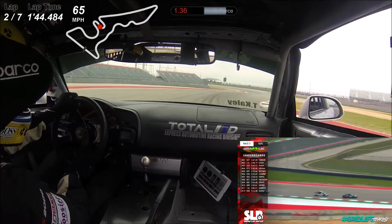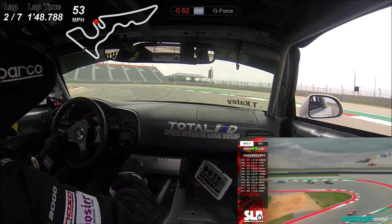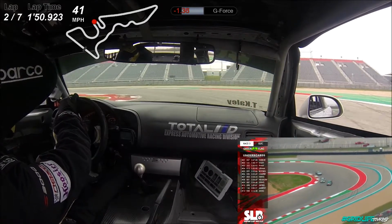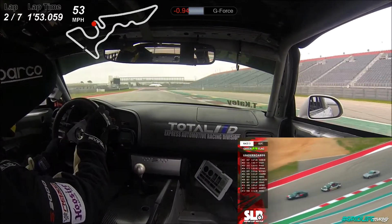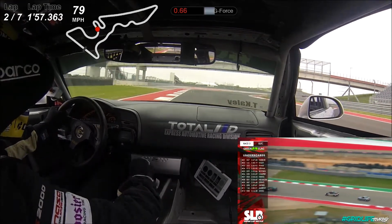Right there, that's the battle for 5th, Garrett Campbell and Jeremy Boyson, and Eric Meadows has done a really good job of kind of clinging to these guys in both races. He's going to be looking to improve that position after a strong 5th place finish in yesterday's first race.